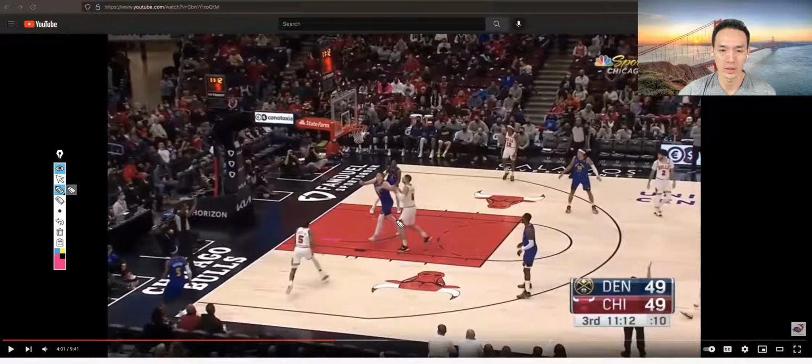Vooch. Terrible pass. This is, I don't know, the lost art of a post entry. Okay, this dude's position is going to let him flip his hips and get this steal so easy. Aaron Gordon's trying to throw it to his hand.